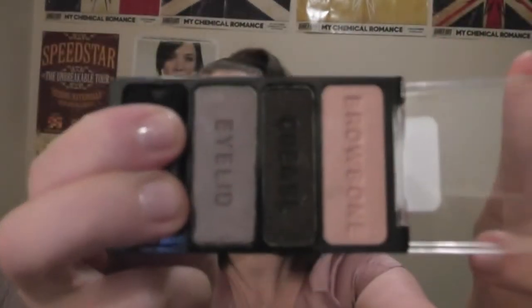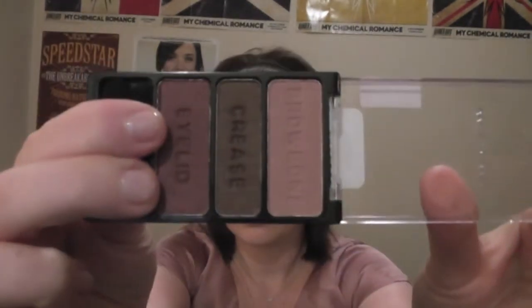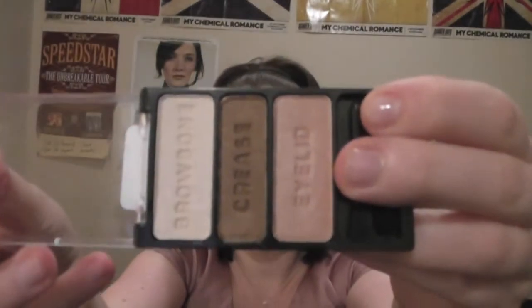If I can open this. Ow. Don't Steal My Thunder. Silent Treatment. Knock on Wood. And the last one I got is Walking on Eggshells, which is really pretty. They're already really pretty, but I can already tell that I'll gravitate to this one a lot.